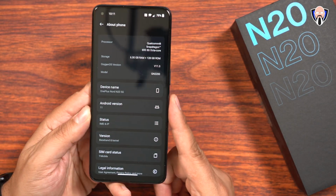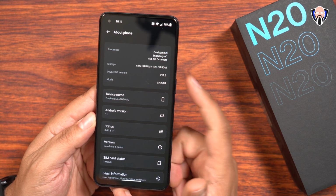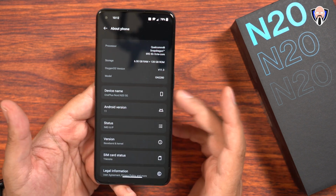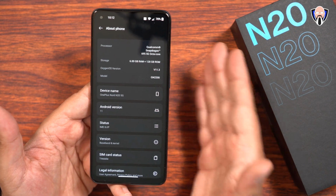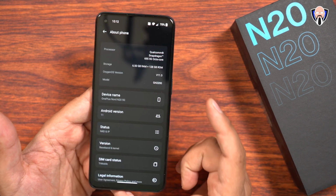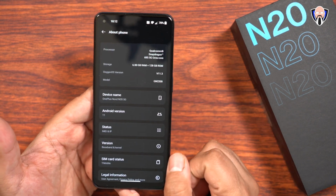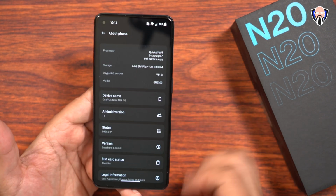Now, as far as the configuration and the model number, this is the GN2200. Version of software is OxygenOS version 11.3. This is actually running on Android 11, not Android 12. One thing to mention, we are going to be able to get one version of update, so this will go into Android 12 at some point, and we'll receive up to 3 years of security patch updates. And the device is actually IP52 rated, so we definitely have some water and dust resistance.